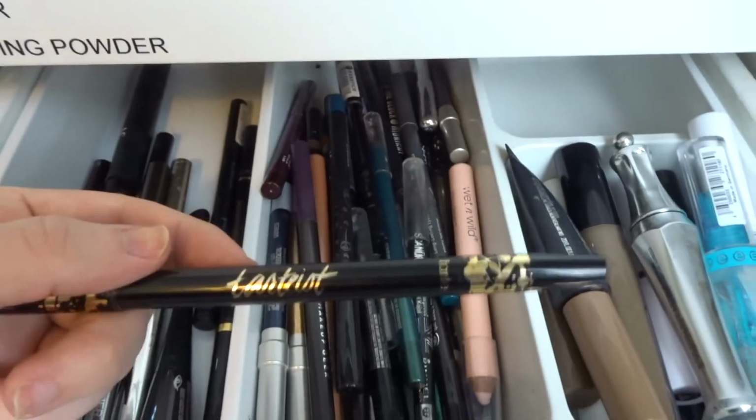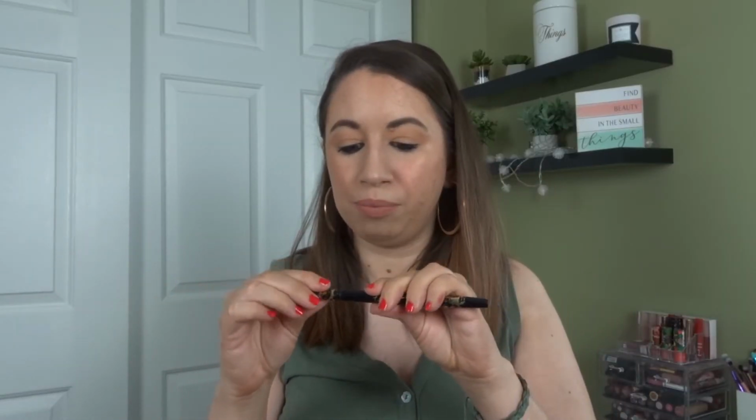And then for eyeliner, I went with one dual, which is the Tarteist eyeliner. One side is a felt tip, the other is a retractable. This is the eyeliner I am wearing in my waterline today. It's one of my all-time favorite black eyeliners.